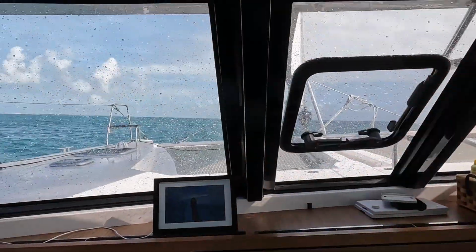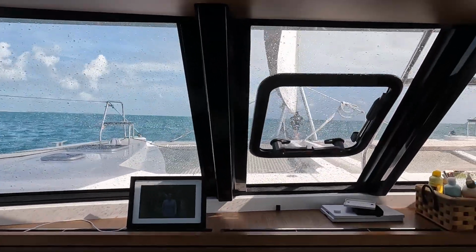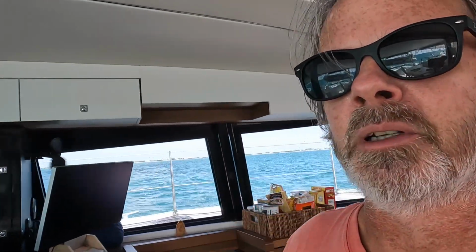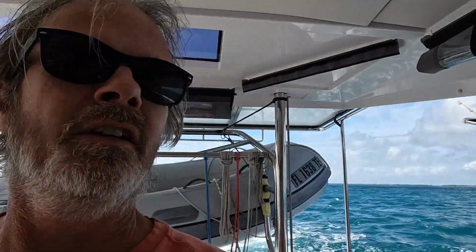We're heading north, kind of motor sailing. The wind and the waves are pretty much on our nose, and it's a little rocky and rolly, unfortunately. Pretty spirited, a little wet. We've got the jib out, giving us a few tenths of a knot, a little bit, settling the boat out. But other than that, we got a couple hours to get to Marathon.